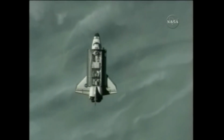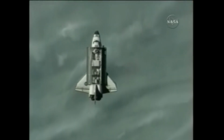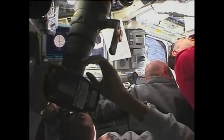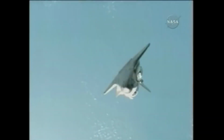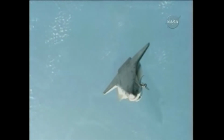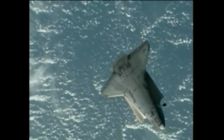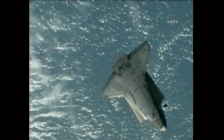Because of the damage to Columbia, we now do this rendezvous pitch maneuver, which allows the autopilot is flying the vehicle, but we go through this 360-degree pitch to take pictures of the bottom of the space shuttle from the International Space Station. The crew members are snapping a lot of photos here, and that's to just document how the bottom of the vehicle looks. Here's a picture of Endeavour as we approach the International Space Station.